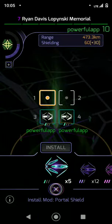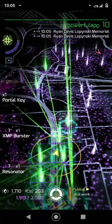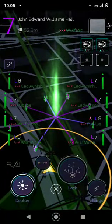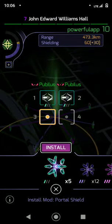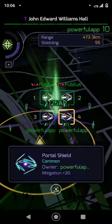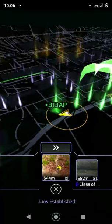Shield deployed. XM reserves, 52%. Shield. XMP resonating. Still in the area. Yeah, man. Mod control. Patrol in the area. XM reserves, 53% acquired. XM reserves, 55%.